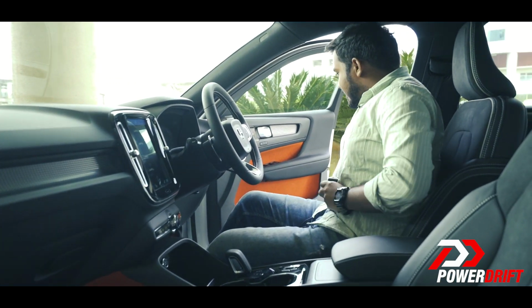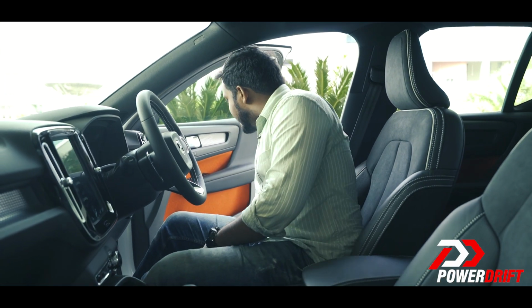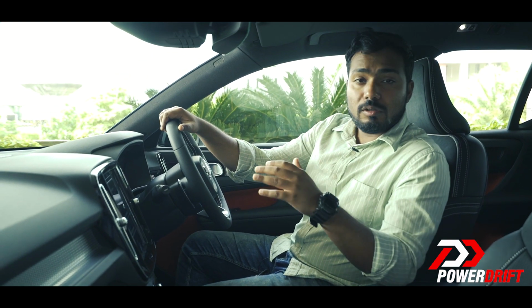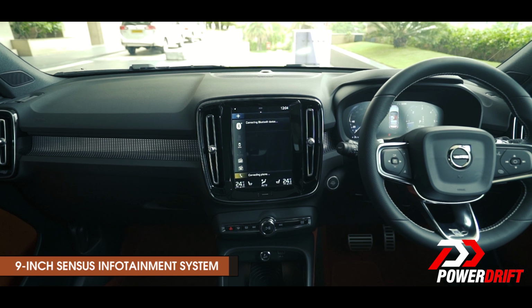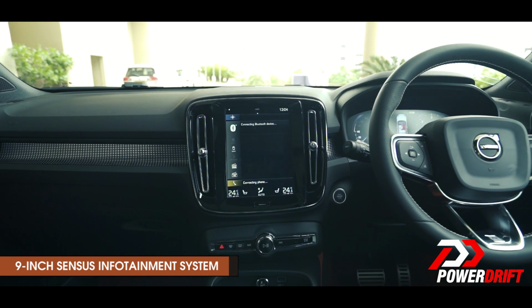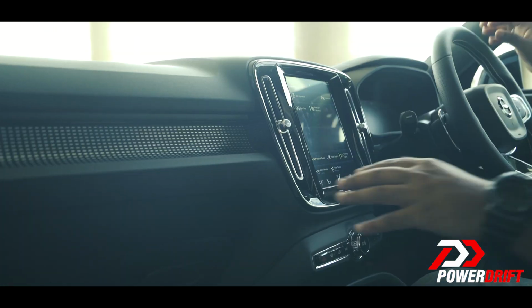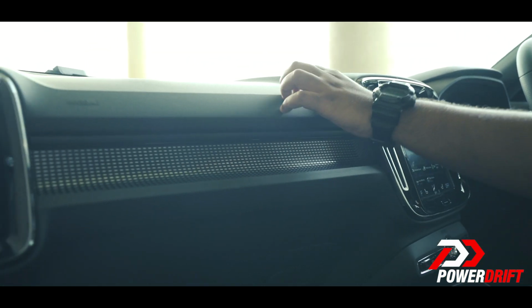Okay then, the office, the business seat, the front. First off, being a Volvo, it is packed to the brim with features. You have Volvo's 9-inch infotainment screen that is extremely easy to use. It comes preloaded with Apple CarPlay, Android Auto. I love the design of these inserts right here.